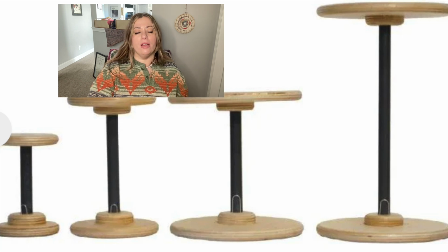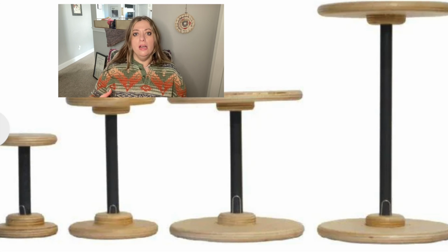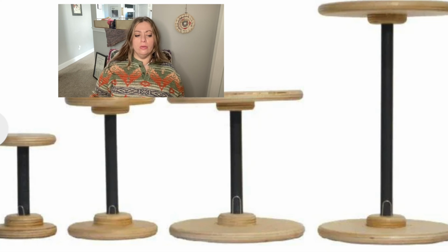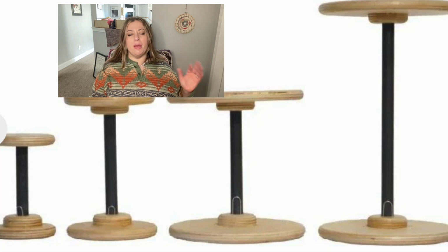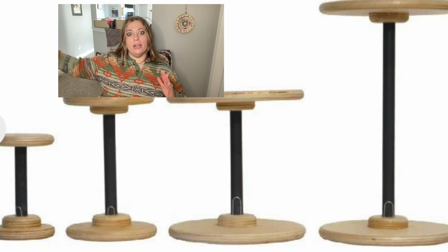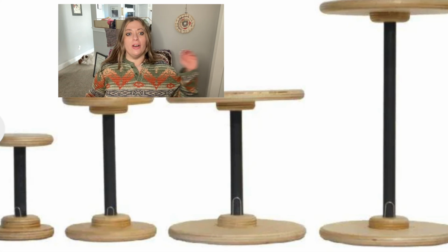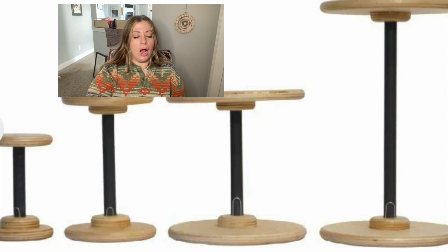So I really think being able to switch out not just the bobbin size, but the actual flyer head size is an amazing reason for versatility, because even though I usually spin between, let's say, sport weight and chunky weight, I'm not super into the super giant tapestry yarn or the finest frog hair yarn, as my dad would say. I'm somewhere in the middle.